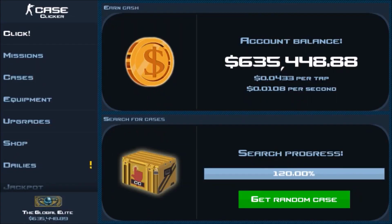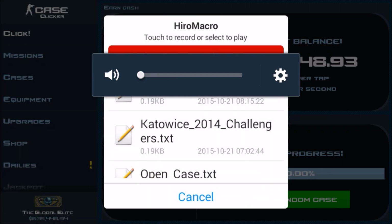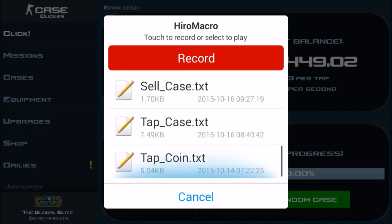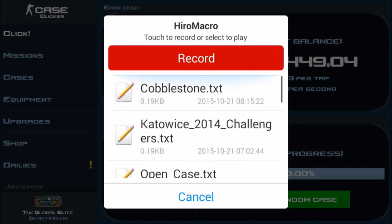So here, go to Case Clicker, open it up, and then you go volume down for it to start, and either you record or open up a previously recorded macro, which basically records your taps.